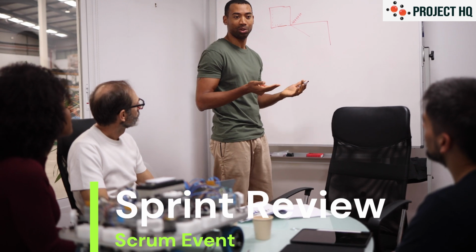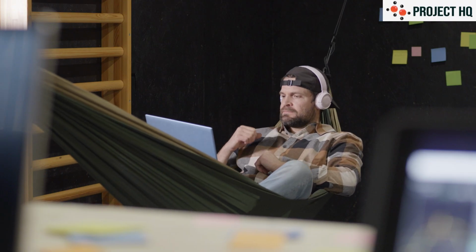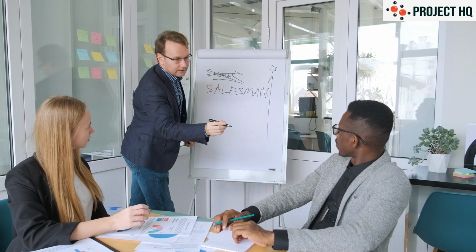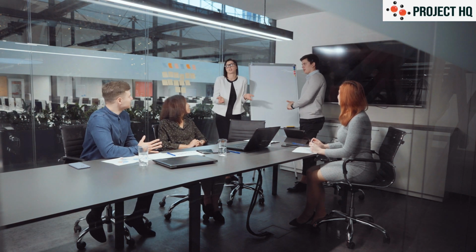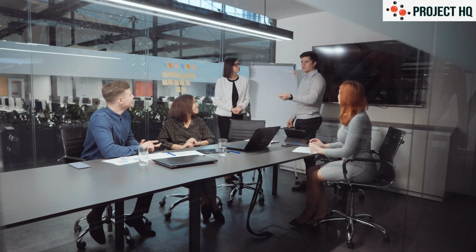No, it's not just a slideshow. Okay. It's very interactive and collaborative. So who all is in the room for this? So you've got the development team, obviously. Okay. You've got the product owner, who is kind of the visionary for the product. Right. You've got the Scrum Master, who's kind of the facilitator, making sure everything's running smoothly. And then you might have stakeholders from different parts of the business. Gotcha. And you could even have potential customers in there sometimes.